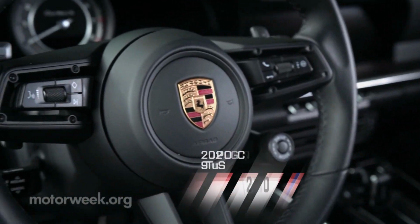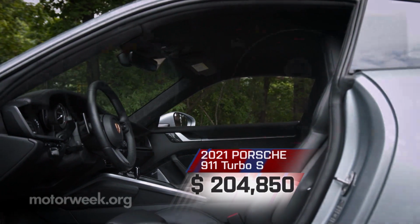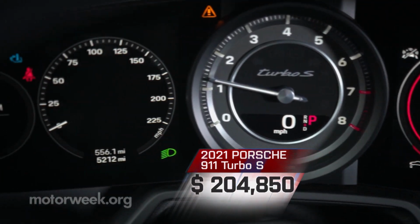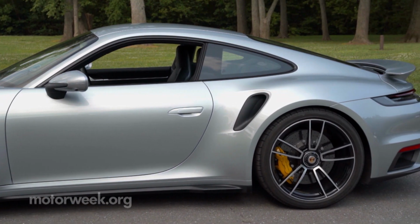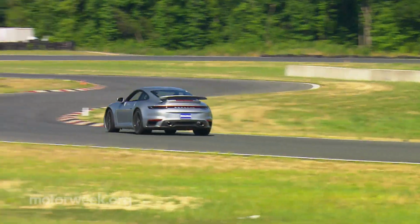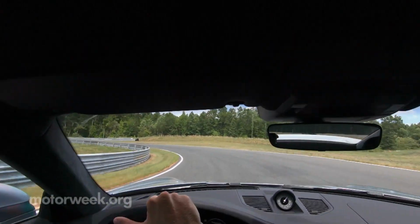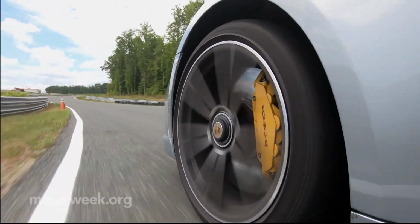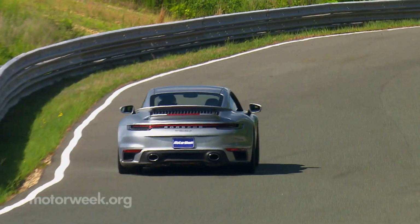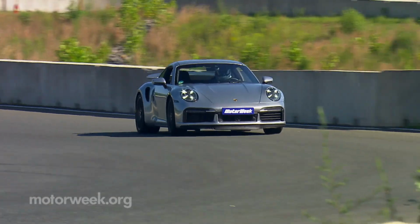Base pricing of $204,850 keeps the Turbo S something special, much like its driving experience. And yes, you can get a convertible as well for $12,800 more. No doubt about it, the 2021 Porsche 911 Turbo S is the most civilized high-performance exotic you can buy, which ironically enough is exactly what we said about the first Turbo we tested 30 years ago.